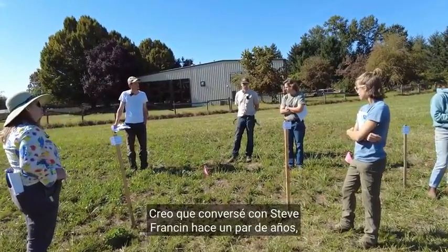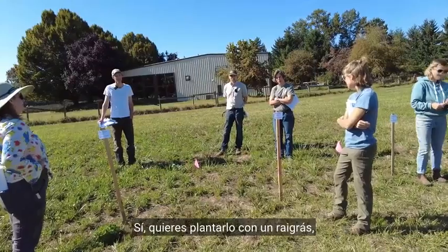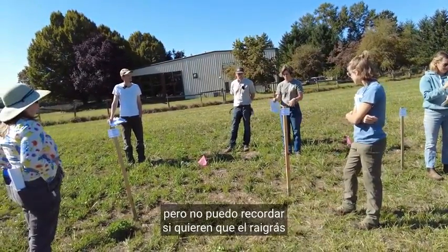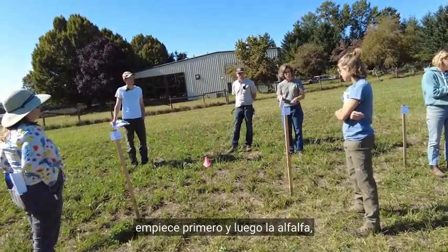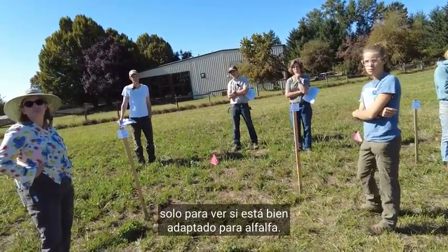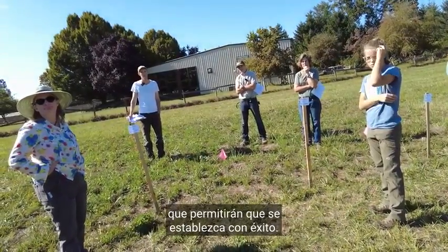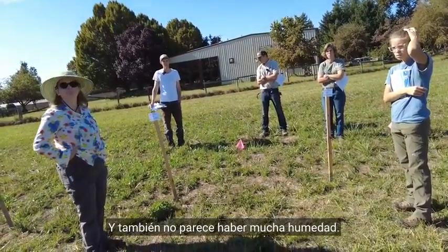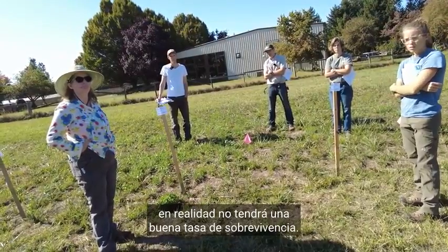I think I had chatted with Steve Branson a couple years ago. Yeah, you want to plant it with a rye grass, but I can't remember if you want the rye to start up first and then the alfalfa or vice versa. It's worth checking the soil type just to see if it's well adapted for alfalfa, because there just aren't a lot of soils around here that will allow it to establish successfully, and it also doesn't like a lot of wet. So if it gets too wet, it's not going to have a good survival rate.